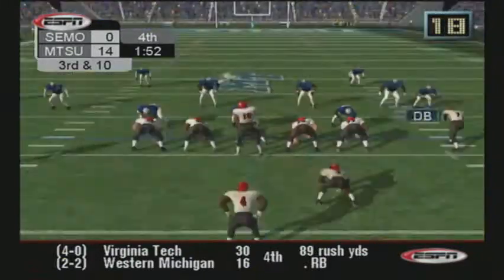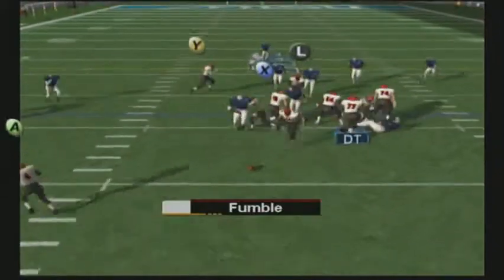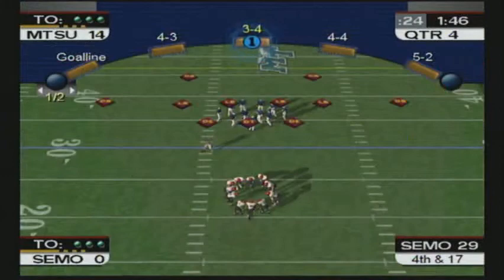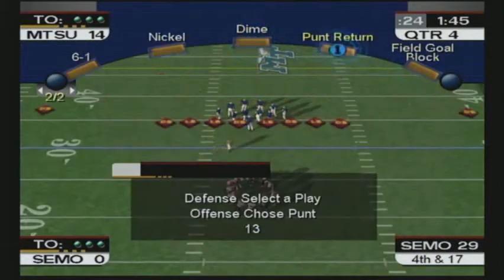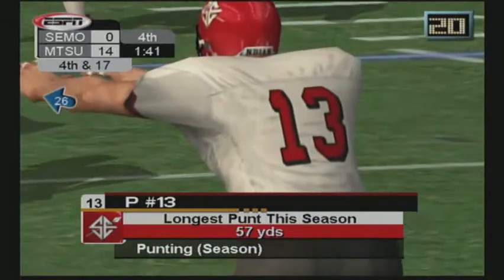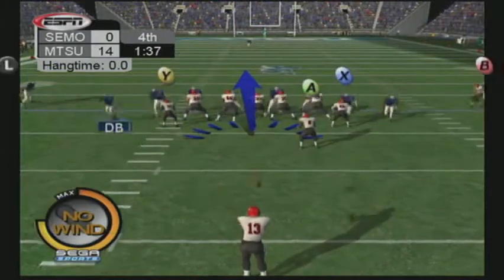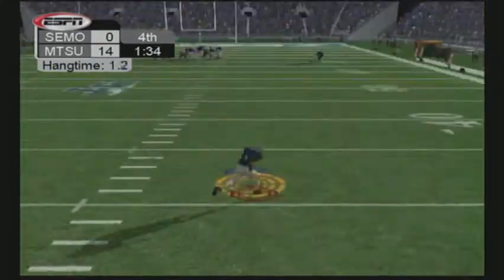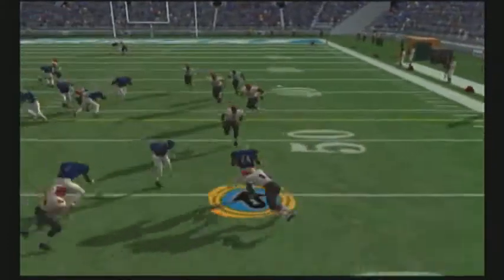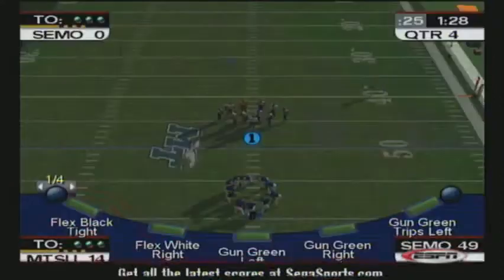Third and 10. Number 10 makes the ball. Pitches. East Missouri State has it. Number 10 is tackled after making a very smart play to recover the loose ball. Number 13 sets up for his third punt of the game. It's off. Number 24 fields it. Number 79 with the tackle on the return man.